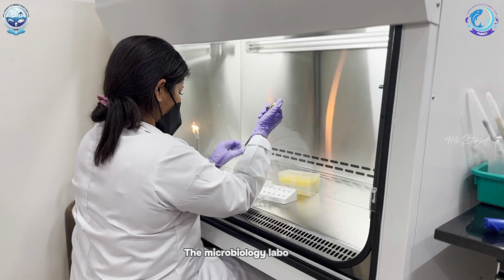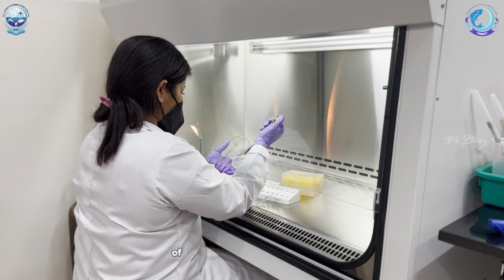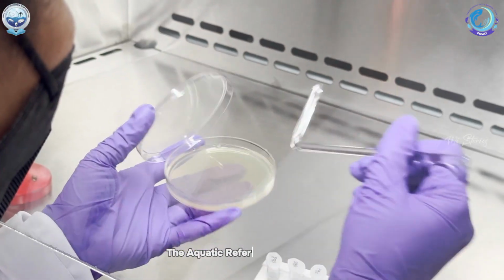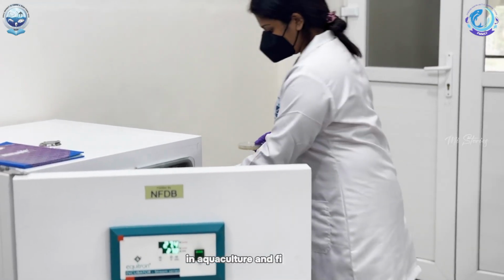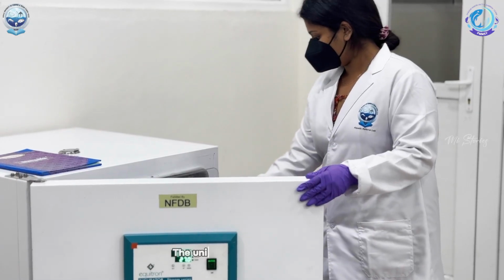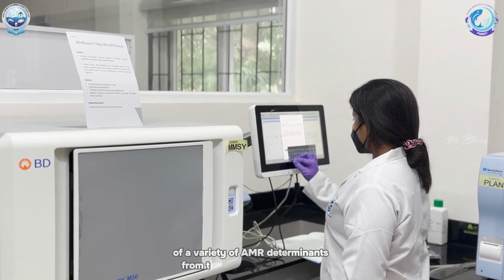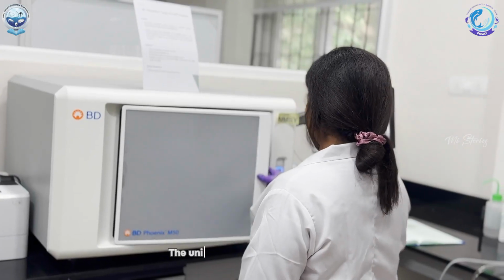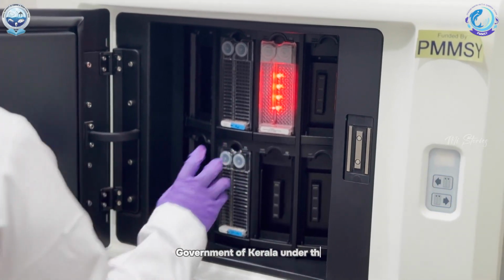The Microbiology Laboratory provides a range of services for the isolation and rapid identification of bacterial and fungal pathogens from aquatic animals and environmental samples. The Aquatic Referral Lab undertakes active surveillance of antimicrobial resistance in aquaculture and fisheries as a part of the Kerala Antimicrobial Resistance Strategic Action Plan. The unit is capable of phenotypic and molecular characterization of a variety of AMR determinants from the aquatic environment and products following CLSI guidelines. The unit is also a part of the Center of Excellence in Microbiome, Government of Kerala, under the domain of aquaculture and fisheries.